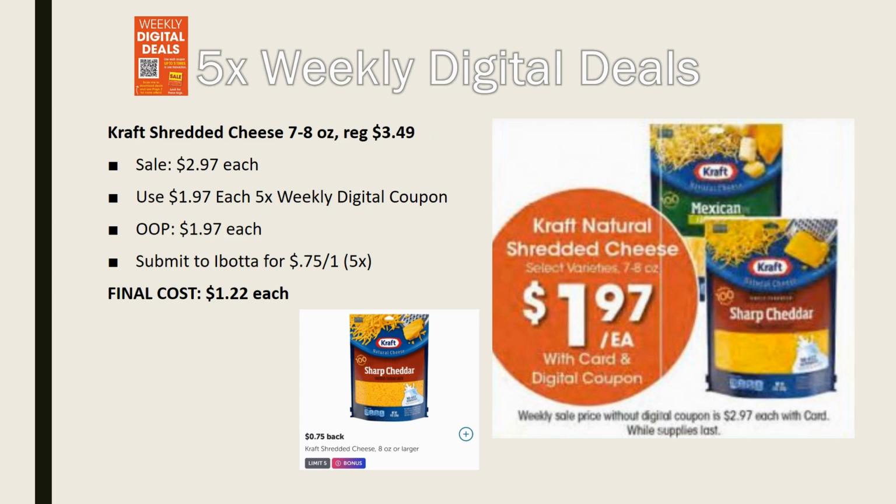Next, we have the Kraft Shredded Cheese, the 7 to 8 ounce. It's regularly priced $3.49, on sale for $2.97 each, but it's going to be just $1.97 each with a 5-time weekly digital coupon. You're going to pay that out of pocket. However, Ibotta has a rebate for 75 cents back on one, limit of 5 times, making these $1.22 each. This is a hot deal. I am definitely grabbing all 5 of them. I can throw some of them in the freezer and pull them out as I need them, but this is a really good deal, and I highly recommend grabbing these.